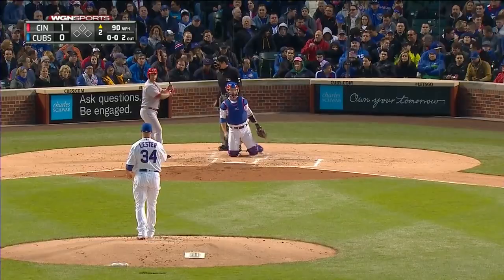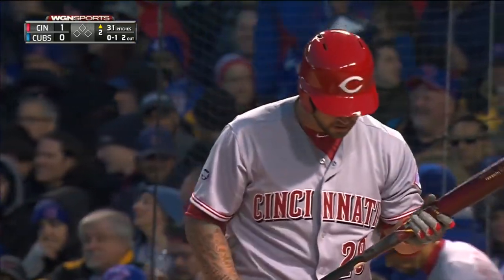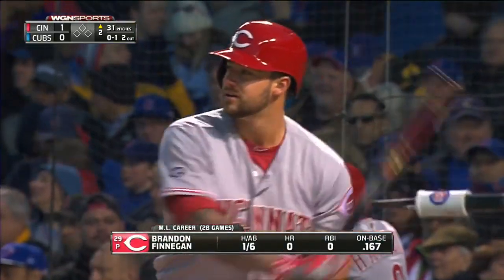Finnegan, the left-handed batting pitcher, will take a strike. Reds got a run on Brandon Phillips, run-scoring grounder in the first.